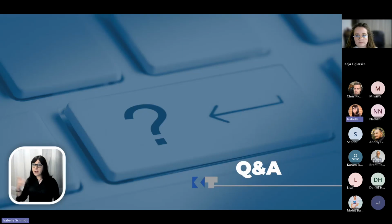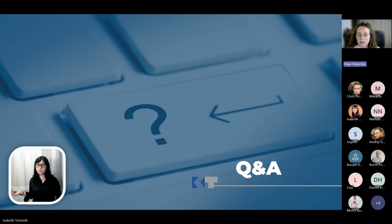So that wraps up the core of the presentation. Do we have any questions? No, we don't really have any questions, but I have a question for you because we were asked about it a few times. Is there a recommended multi-factor authentication app for Microsoft 365?